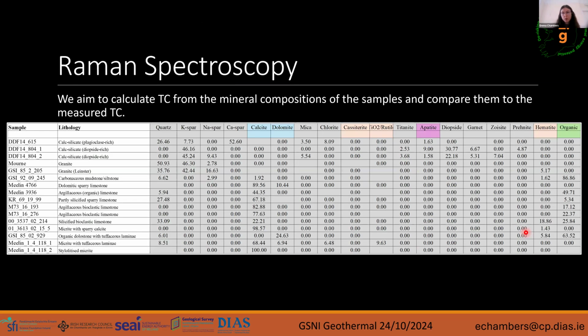One of the ways that we did think might be possible is using Raman spectroscopy. Essentially, we took those samples that we took the thermal conductivity measurements on, we then broke them down into their individual mineral components. And if you assign a representative thermal conductivity for each of the minerals, you can then work out what the thermal conductivity of your bulk sample should be, in theory. So this is one method that we're thinking of doing and comparing it to measured thermal conductivity. And if this works, if we know the rock compositions, then this might be a way to scale it up across the whole map. So that was for the DIG project.